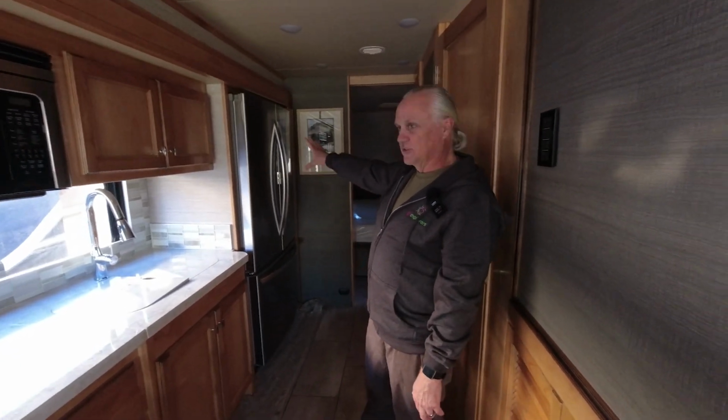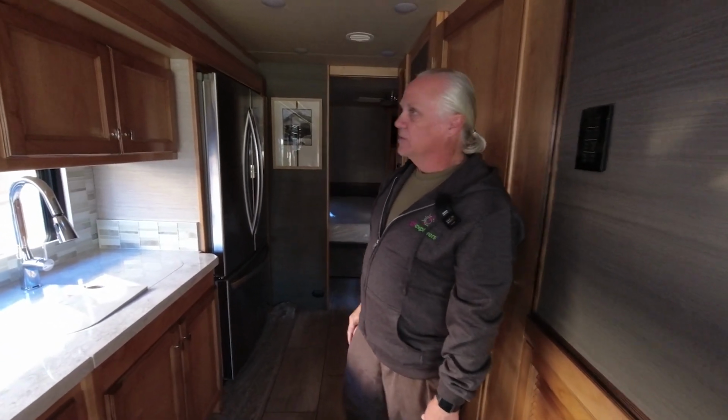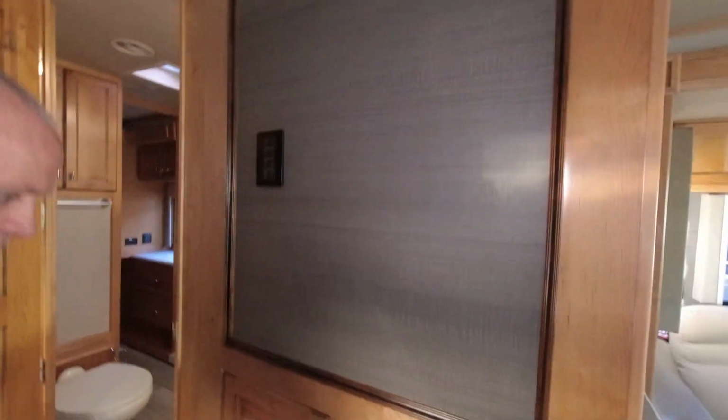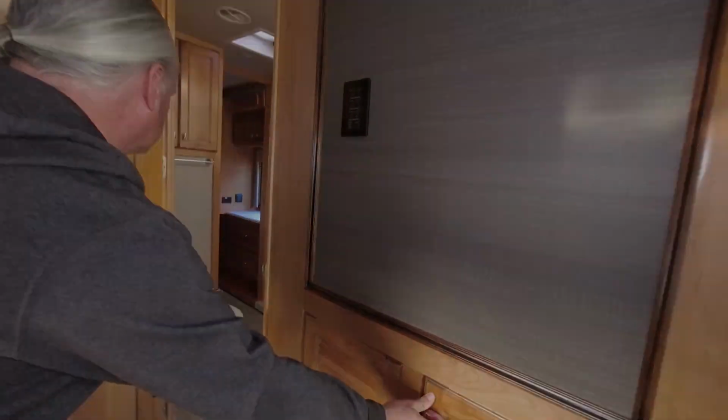You do have a residential fridge back here in the corner. I like that. So we do like that. And then here, you have a nice wall for artwork right here. That looks like a control panel. Yeah.